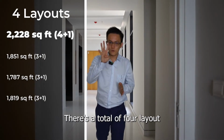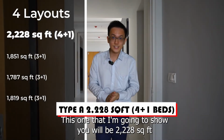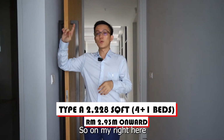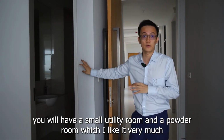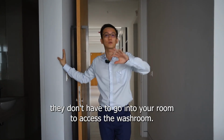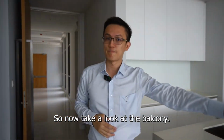There's a total of 4 layouts, and this one that I'm going to show you will be 2,228 square feet. Will be 4 plus 1 bedrooms. So on my right here, you have a small utility room and a powder room, which I like very much because if you have any guests or friends, they don't have to go into your bedrooms to access the washroom. So now take a look at the balcony.